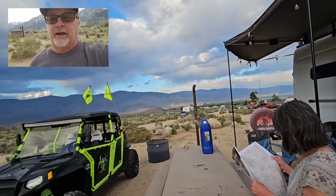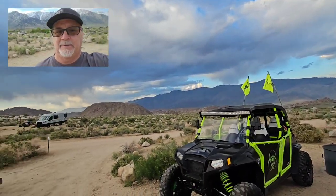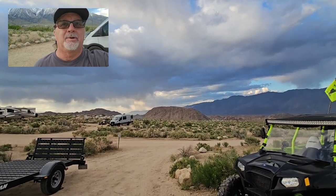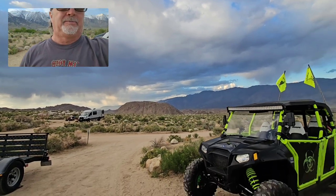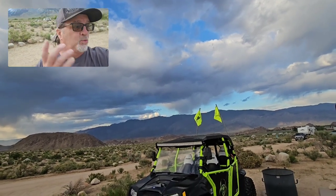It's cooling down now. It was pretty warm earlier. Probably, what, 85, huh? But it's probably down to about 82 right now, maybe 81, 80, something like that. The wind's blowing nice. All right. Hopefully we'll be able to see some stars tonight. Don't know. We'll find out.